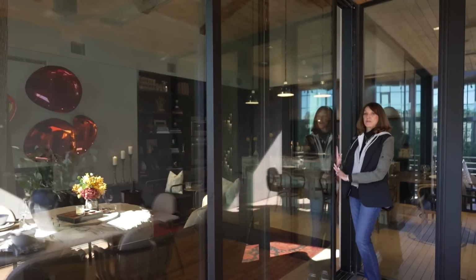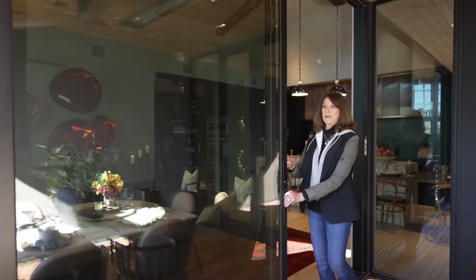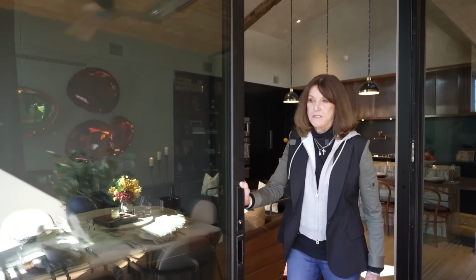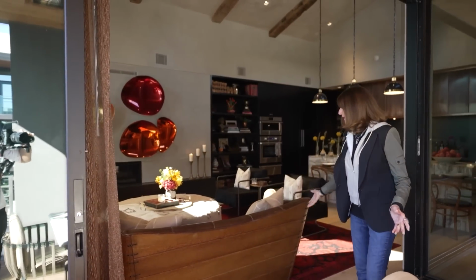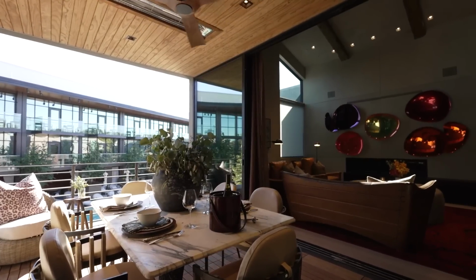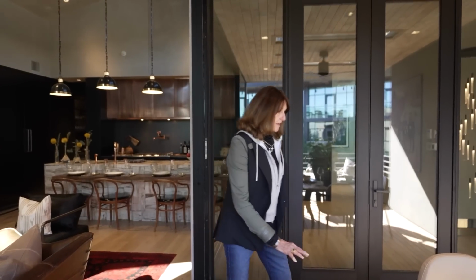This is a feature that I added to the plan that I am so happy I did. I have enjoyed this so much. By opening this space, it opens actually all the way back and makes the patio become part of the living entertainment space. I can also set an additional table out here, which increases my dining experience.